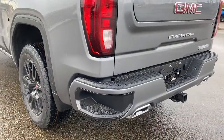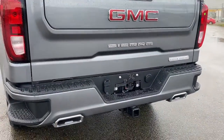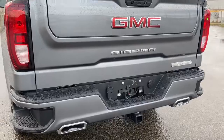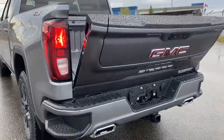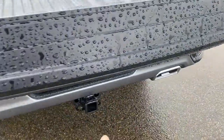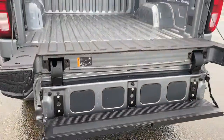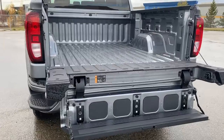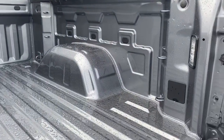Those corner steps can be found on either side of the bumper for quick and easy access to the box of the truck. This truck also has GM's easy lift and lower tailgate. We're going to use our key fob, push that button twice to drop the tailgate down. It's also got the MultiPro tailgate step, so by pushing 2 additional buttons we can drop that step down. The box of the truck has 12 cargo hooks and LED box lighting.